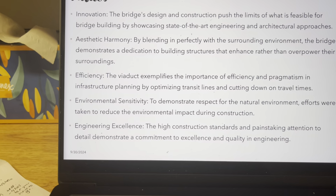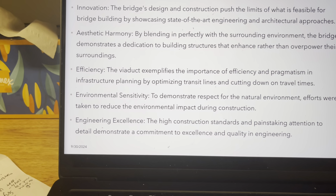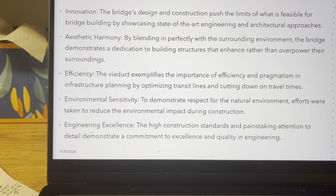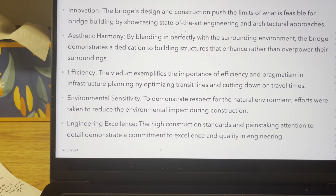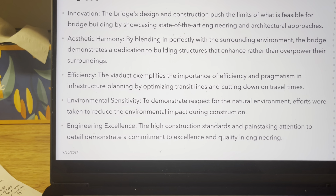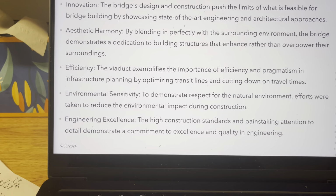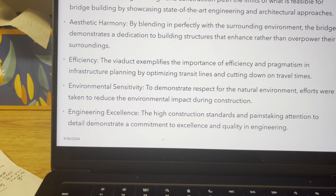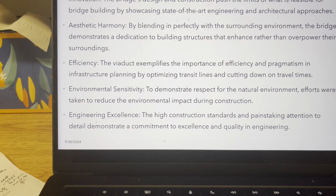Values. Innovation. The bridge's design and construction pushed the limits of what is feasible for bridge building by showcasing state-of-the-art engineering and architectural approaches. Aesthetic harmony. By blending in perfectly with the surrounding environment, the bridge demonstrates a dedication to building structures that enhance rather than overpower their surroundings. Efficiency. The viaduct exemplifies the importance of efficiency and pragmatism in infrastructure planning by optimizing transit lines and cutting down on travel times.